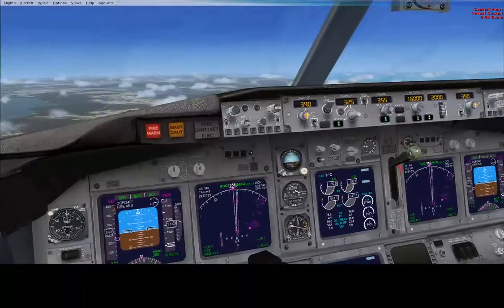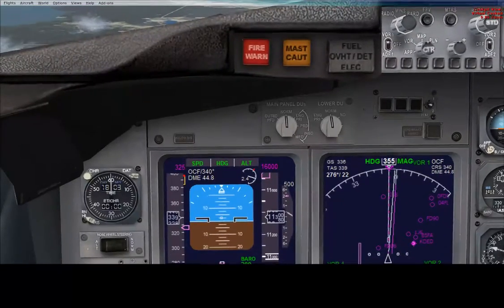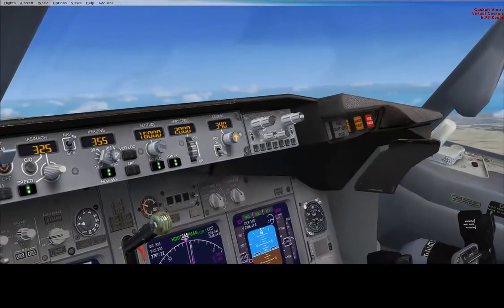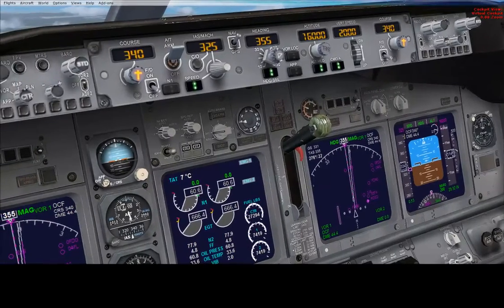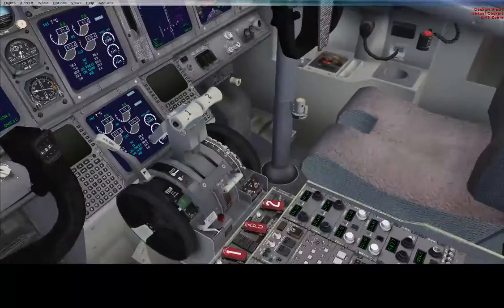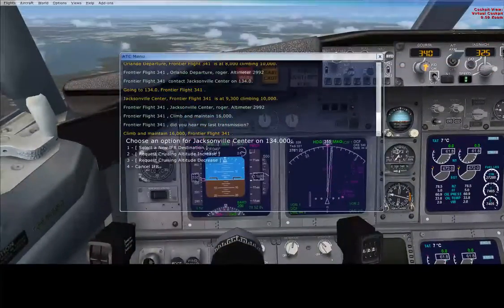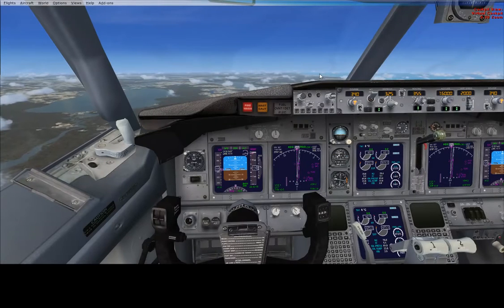So we're cruising at a lovely 325 knots at approximately 11,400 feet, and on our way up to Jacksonville. So everything in here looks fine. It's going pretty well so far. We are good. So until they give us something else, we'll just sit here and see what they want us to do.